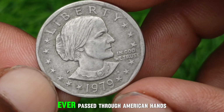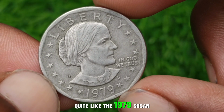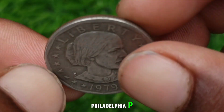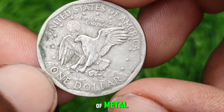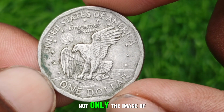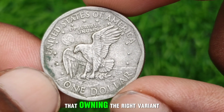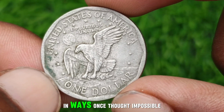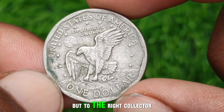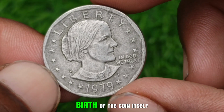Of all the coins that ever passed through American hands, few stir whispers of treasure and fate quite like the 1979 Susan B. Anthony dollar coin bearing the Philadelphia P mint mark. This unassuming piece of metal, minted during a time of transition in the U.S. monetary system, holds within it not only the image of a suffragette hero, but a story so rich in mystery and fortune that owning the right variant could transform your life in ways once thought impossible. You might look at this coin and see only a dollar, but to the right collector, it's the key to unimaginable wealth. The tale begins with the birth of the coin itself.